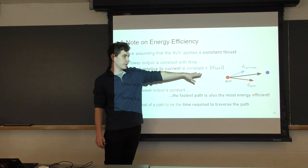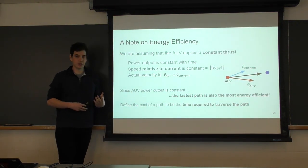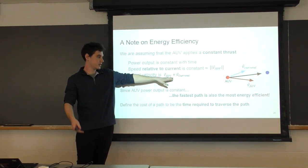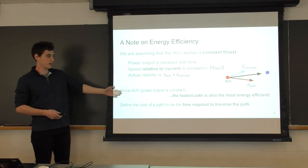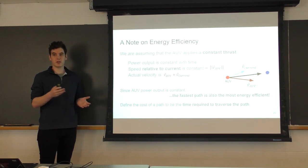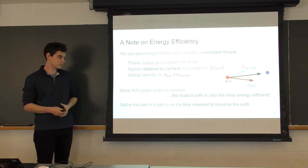And you additionally have this V_current vector at your current location. The direction that the AUV actually moves, or rather the velocity, is going to be the sum of V_AUV, the applied velocity, and the current velocity. Michael alluded to this earlier, but because the AUV power output is constant, the most energy efficient path is also going to be the most time efficient path, or rather the path with the shortest time to traverse it.